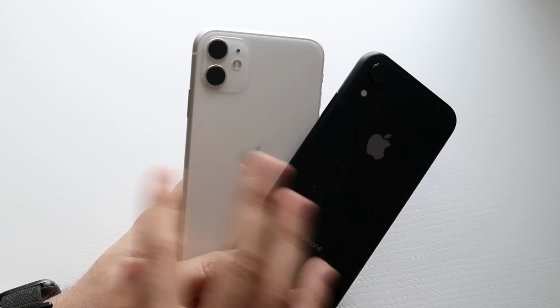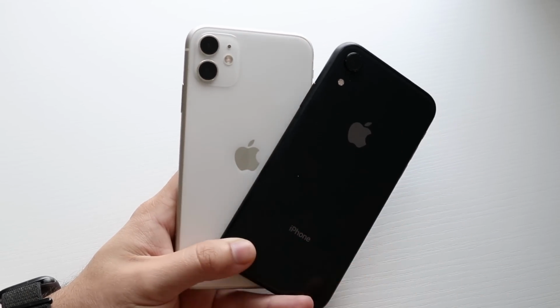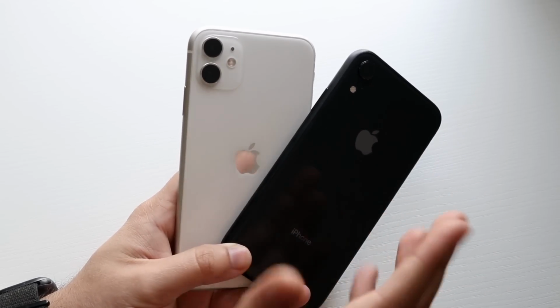On the outside, the main difference, as far as I can tell, is that dual camera setup, which is actually a pretty big deal in my opinion. So in terms of the outside, the lightning ports, no headphone jacks or anything like that. On the outside, that pretty much covers it.